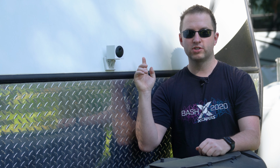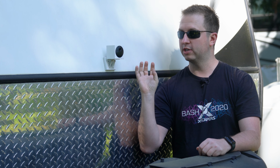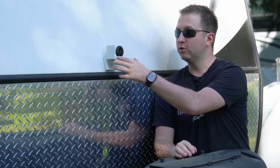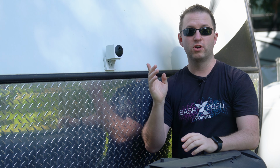What's cool about this is not only does it use Wi-Fi, so there's no wires for that, there's also no power cables. It is just a battery-powered camera, and it attaches using this little swivel and tilt mount. And what's super cool is it's just on a magnetic base, so you can easily move these around. We've attached the two bases, one on the front of the RV and one on the side.